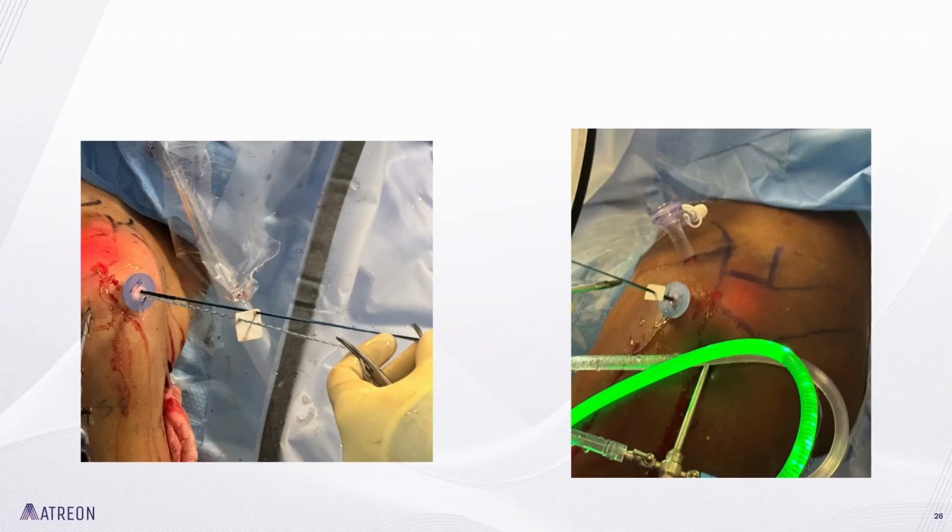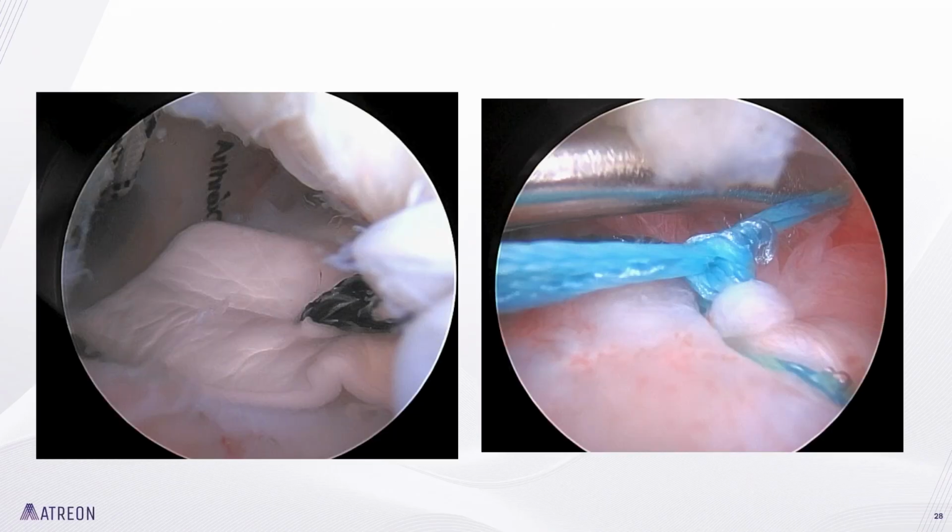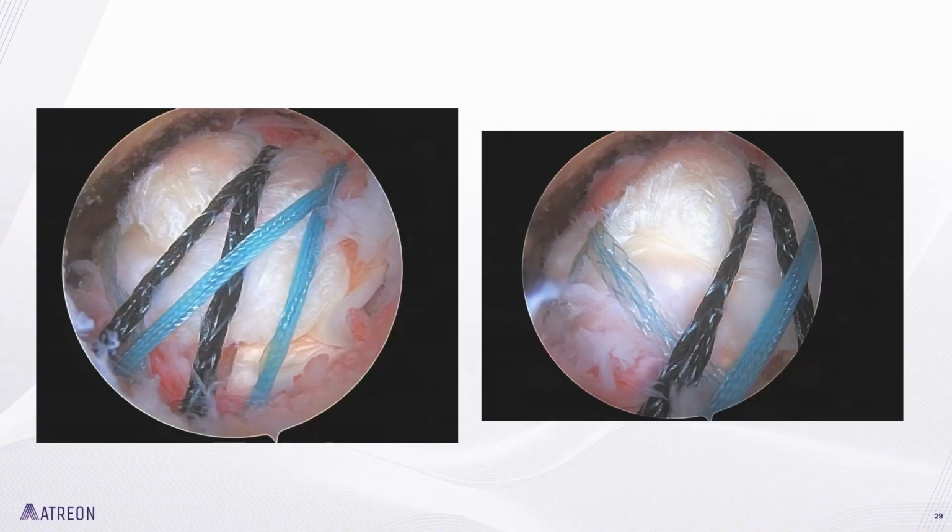I do one at a time. I drop my first anchor, I slide it down, I proceed with passing the sutures, then drop the second anchor, slide it down, pass the second set of sutures, and then start tying. And really, you kind of ignore it. Once you push it down, it may flip a little bit, so you just have to unflip it and push it down nicely, but it's not a big deal. And then hopefully you can get a good repair.